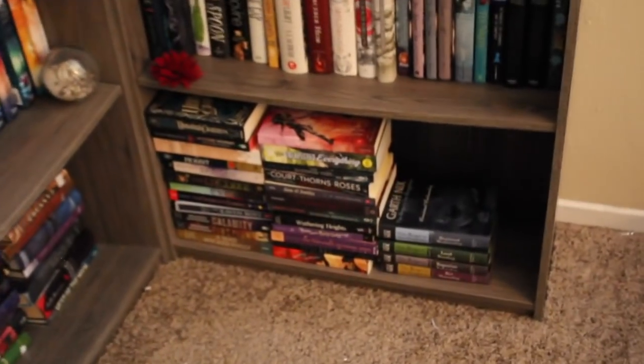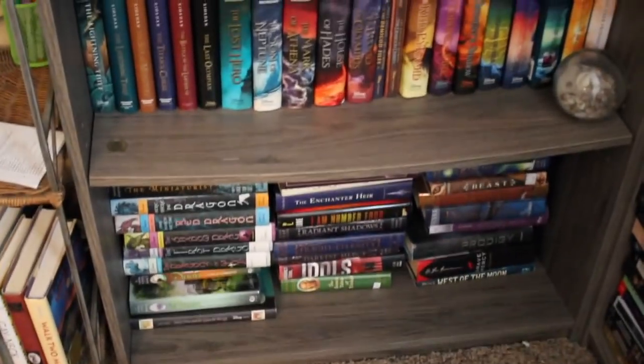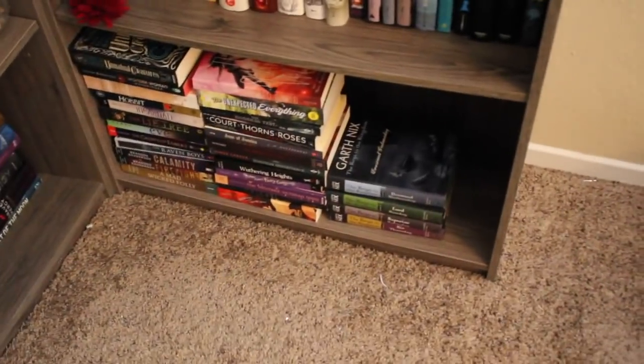Now I did stack these this way on the bottom because I have to, because this shelf is kind of giving in down here. And I do have some space down here, even though I kind of technically cheated. But I'm okay with it. So there you go. There you have it.